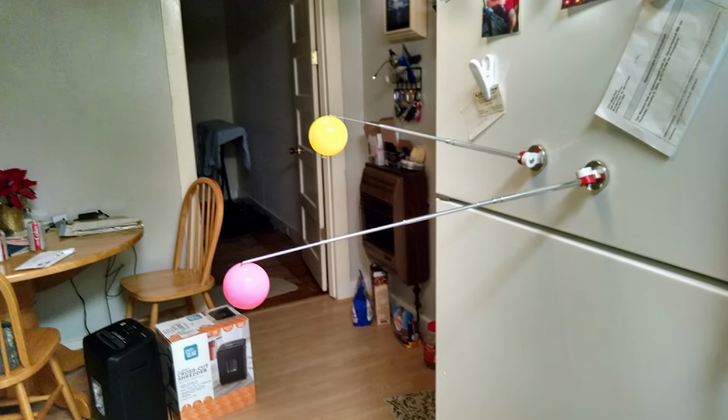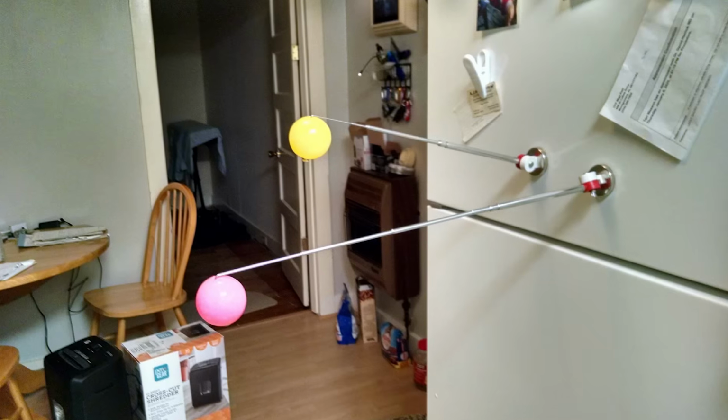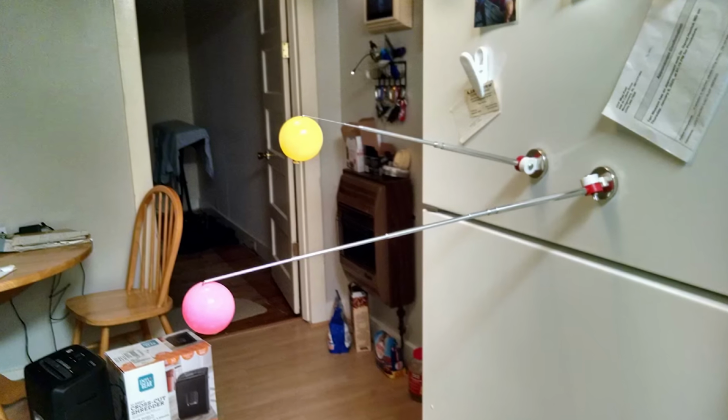We found these 2 magnetic telescoping tools with colored balls on the end among my uncle's things, but we're not sure what they are. Does anyone know what these are?